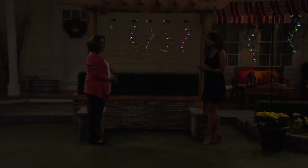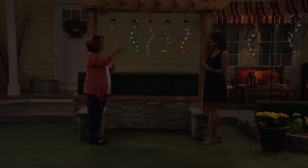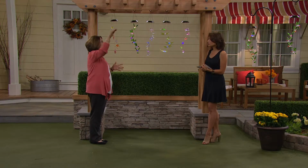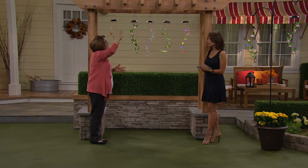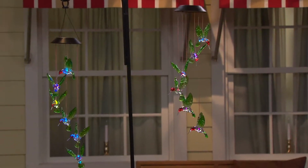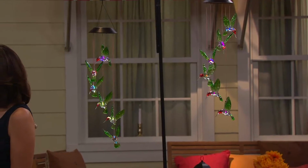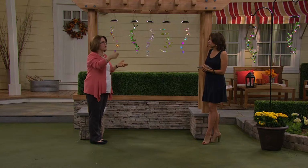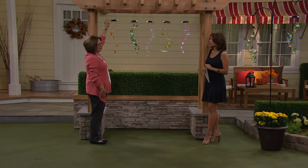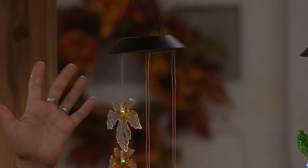You know, I think a great place is like we show over here on a shepherd's hook. People are telling us that they're hanging them on their eaves, out a back door or perhaps out the front. I am going to just let you know, though, there's a solar panel up here, so make sure that it's not by a light. If you put it near the front, make sure it's not near your front door light, because then they won't turn on when that front door light is on. Because there's a sensor, and it needs to get dark for the lights to come on.